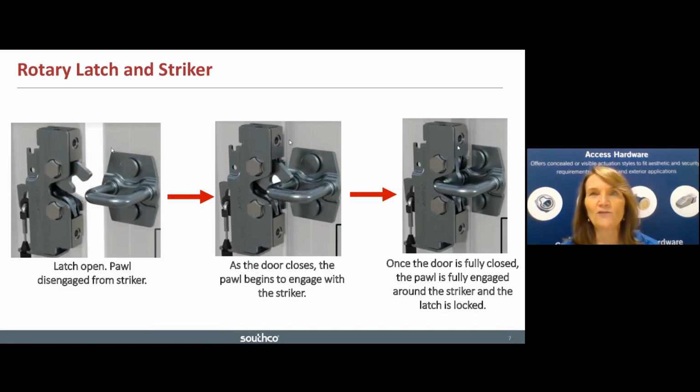It's from an animation that we have available on southco.com. So please visit there if you'd like to see the full animation. But as you see from the first view, the latch is open and the pawl portion is disengaged from the striker. As the rotary latch moves closer to the striker, as the door is closing, the pawl begins to engage with the striker. It just starts rotating around that edge of the striker. And then once the door is fully closed, the pawl is fully engaged around the striker and the latch is locked.